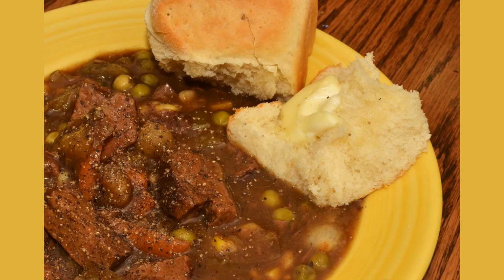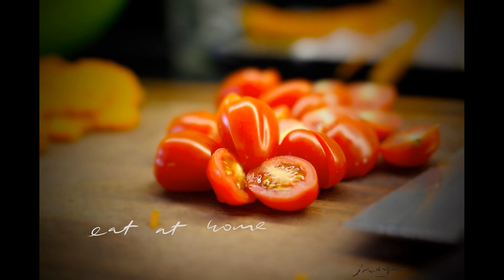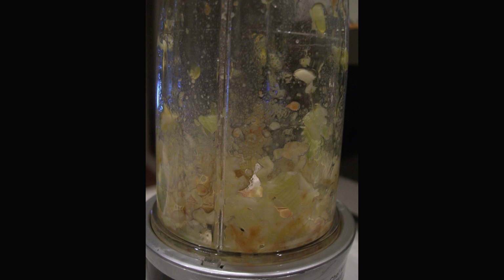Choosing fresh, whole foods and avoiding processed foods can help reduce the intake of additives and preservatives. Cooking at home with fresh ingredients is also a great way to control the additives and preservatives in your food. However, some additives and preservatives are necessary to ensure food safety and prevent spoilage.